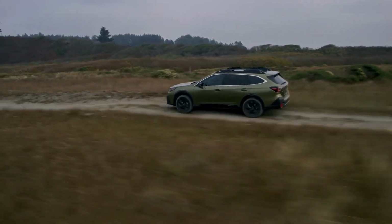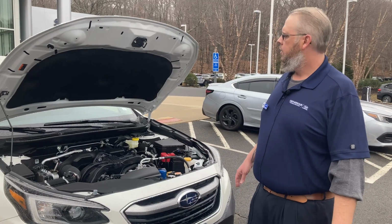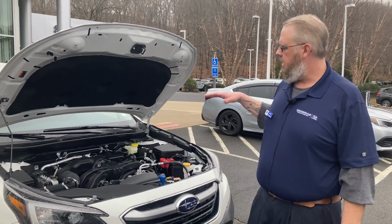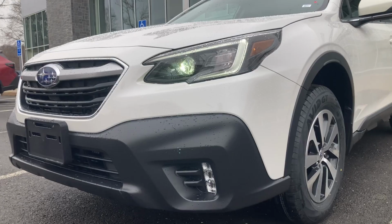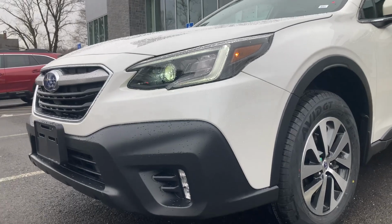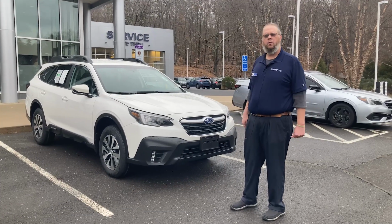The profile of the motor is a little bit lower than normally a V6 or a straight, so you get a little bit better visibility and the hood sits a little lower. One of the nice things about these, LED headlights, so they're a little bit brighter, help you see a little more on the roads while you're driving at night or in inclement weather.